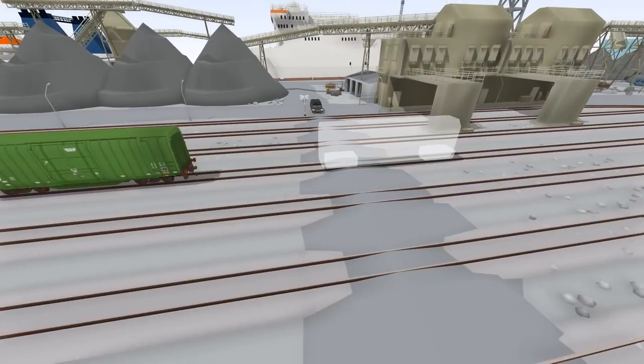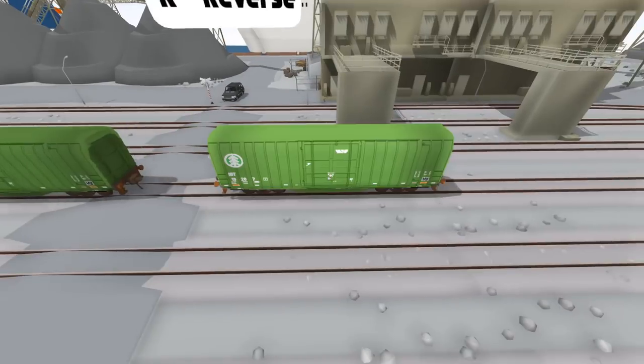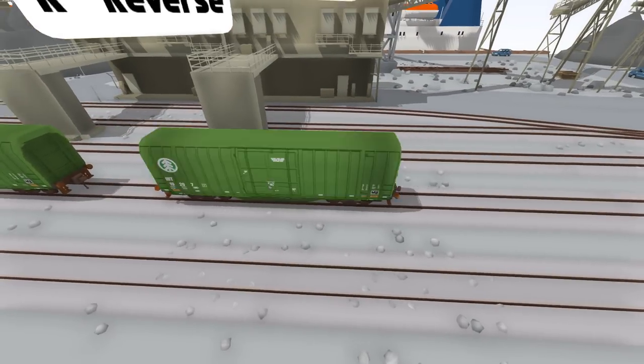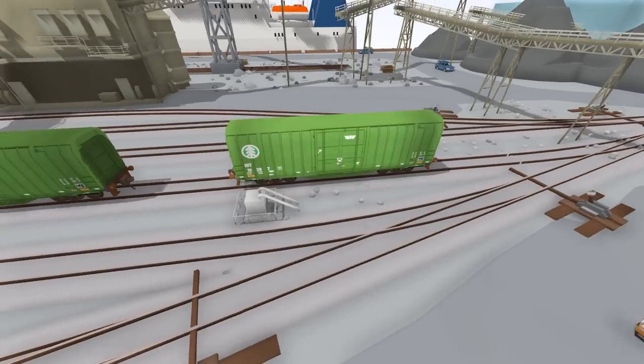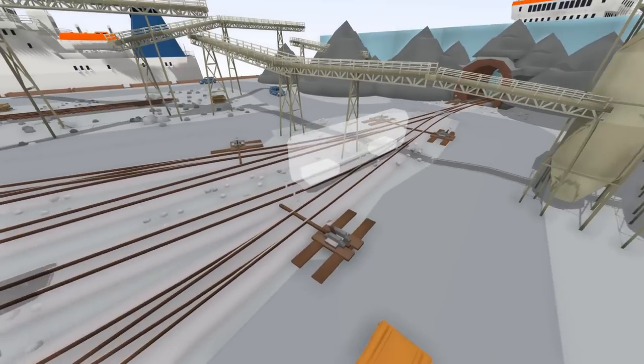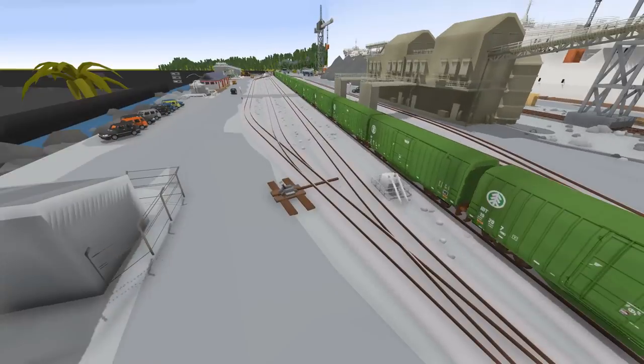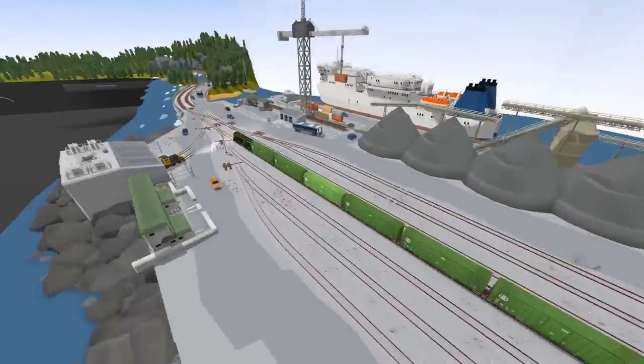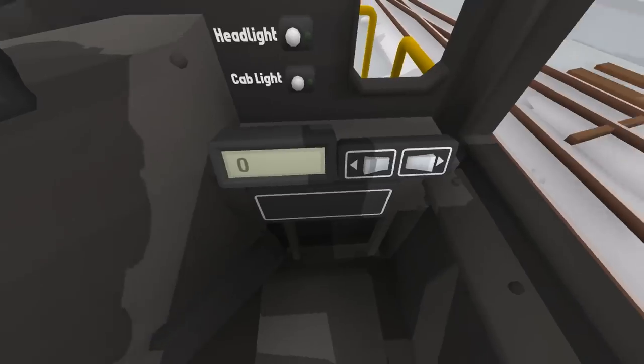I do want a really big train for the Australian locomotive. Here we go. Really big train, please. Yes. All righty. Awesome. Nice. Okay, we'll continue with this. We'll keep it going. Yeah, that's actually really big for one locomotive. So we'll go ahead and get it going. Yeah. All right, here we go.